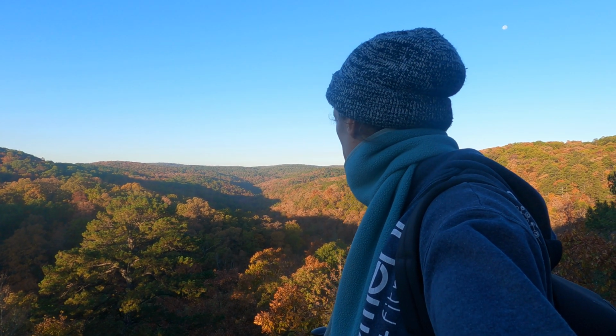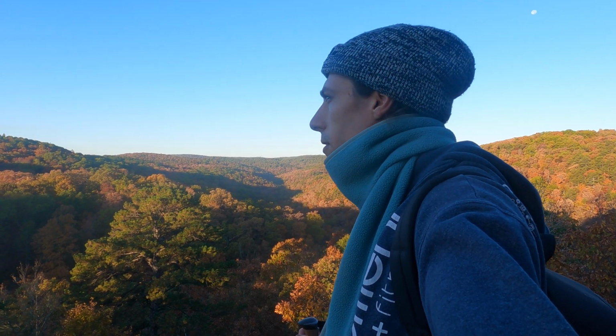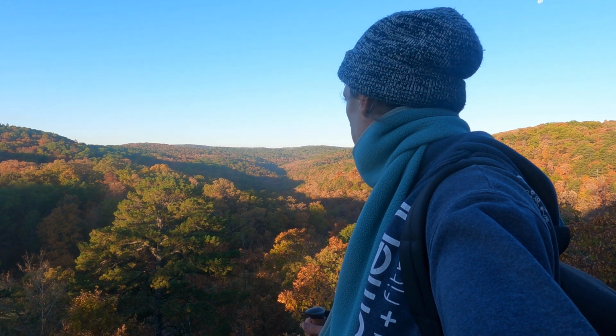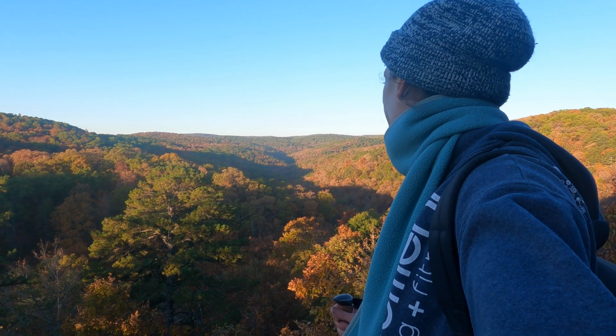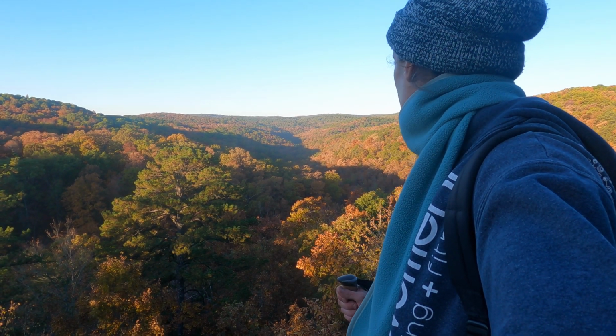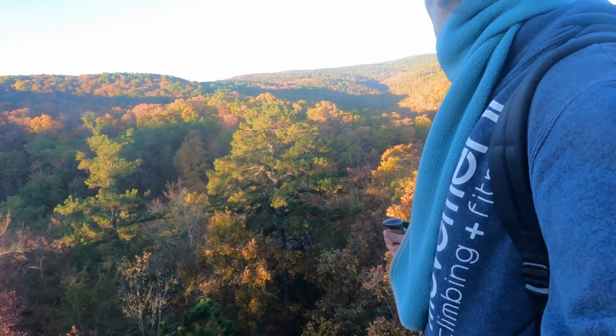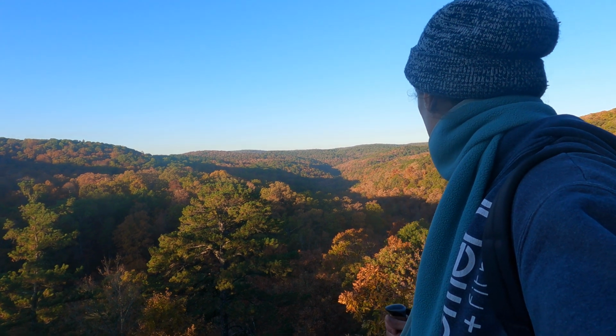Sometimes there's moments that don't feel real, and this is definitely one of them. I always love places that make me feel super, super small and realize just how big and vast the world is. Gosh, I could sit here for hours. This view is remarkable. I'm not gonna lie, I am definitely enjoying this more than the main overlook.